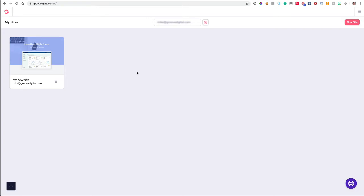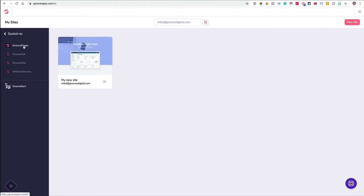The first thing you'll notice when you log in is a list of the current websites that you have here. I just have one right now. Over here is where you'll be able to click to go through our different apps. Right now it's just Groovepages and GrooveSell. I'm going to close that.